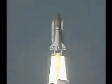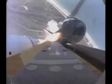Liftoff, Discovery. Live from Kennedy Space Center in Florida, NASA Direct presents Space Shuttle Discovery's Return to Flight webcast.